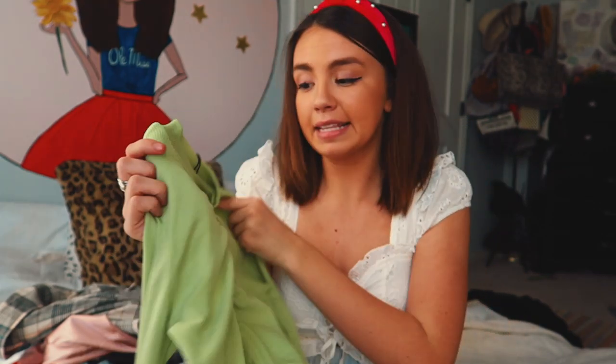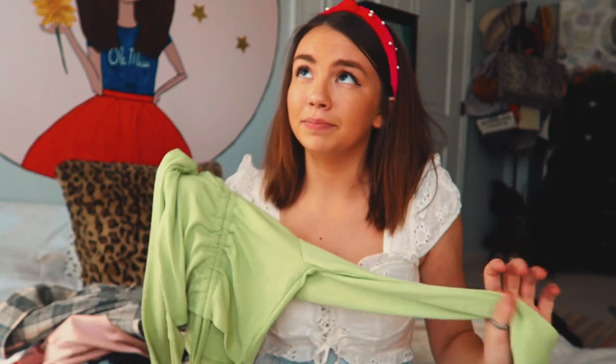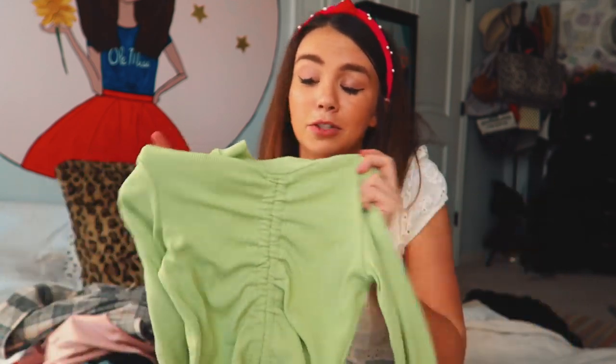Okay, so then I have a really funky, perfect spring matching set. I've never seen anything like this, so it's very, very unique. First of all, we have the top. It's kind of this high neckline. It's this really cute pea green color that's a little bit neon, but not so in your face. I think it'll be perfect for spring parties or honestly anything, photo shoots, shopping. I am just obsessed with this.